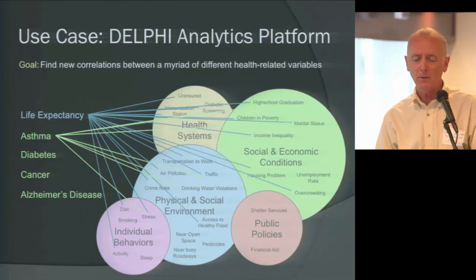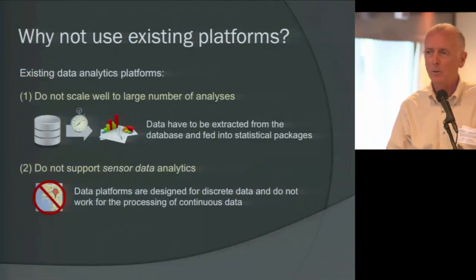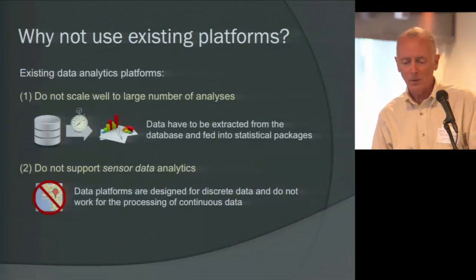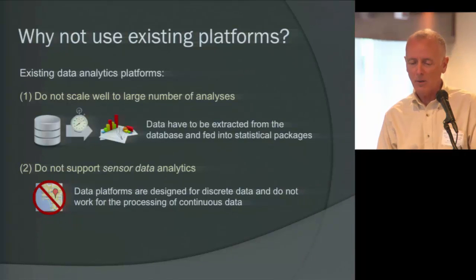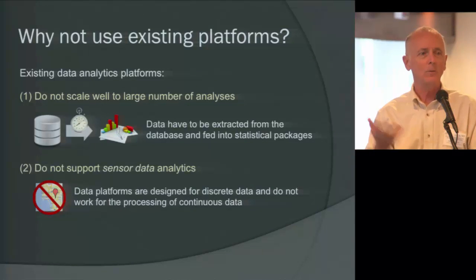But we can also think about this for asthma, diabetes, cancer, Alzheimer's disease, and other conditions, if in fact we're successful in being able to use this. So why not use existing platforms? They don't scale well to large numbers of analyses. Data have to be extracted from databases and fed into the standard statistical packages that those of us who trained in epidemiology know about. And they don't support sensor data analytics.